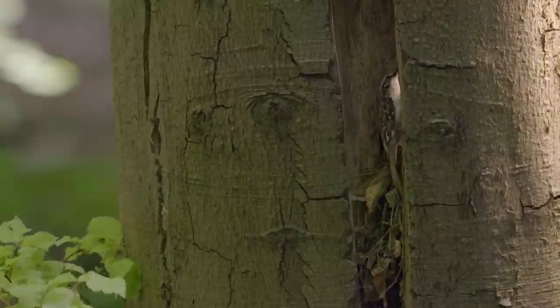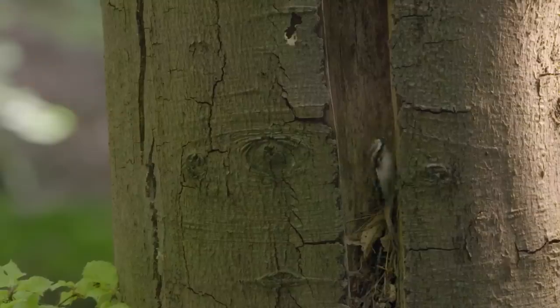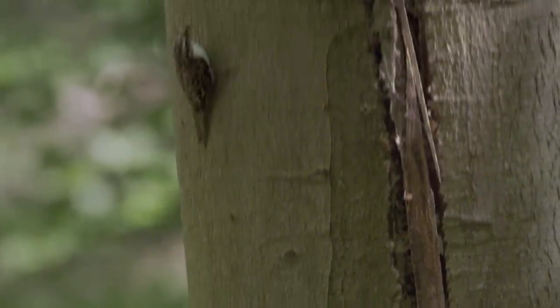Tree creepers are among Europe's smallest birds. No bigger than a little finger, they can fit into the tiniest cracks. Larger animals just can't pursue them in here. Even so, the parents are permanently on guard. If they feel themselves followed, they divert attention from the nest, only to return moments later.